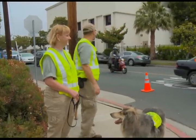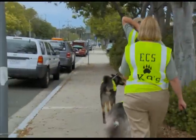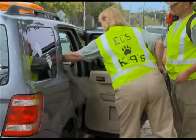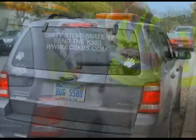If neither dog gives the signal of a positive detection, they move on to the next location. Total testing time, including travel, is minutes compared to days or weeks for the other important but more expensive testing methods.